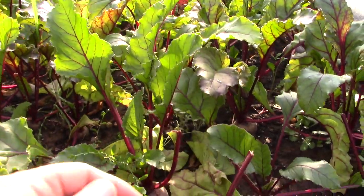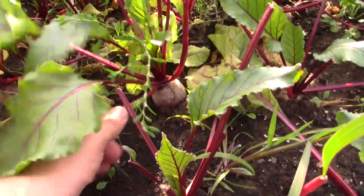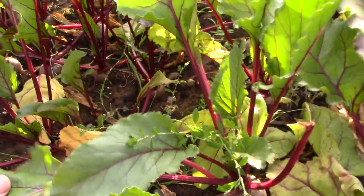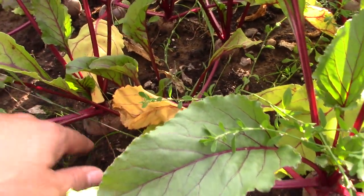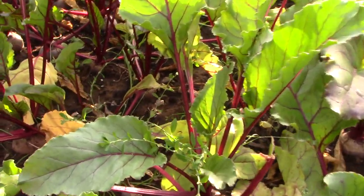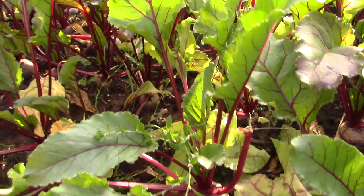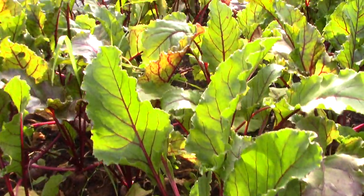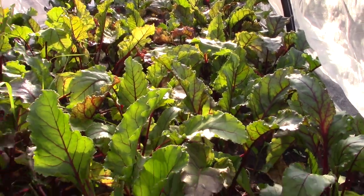So the first bed of beets, these are all ready to be harvested. You can see they're not the biggest beets, just the variety doesn't get all that large, but they're a good size. Quite a few of them here, so we will probably be pickling quite a number of these beets. But yeah, they'll come out in the next few days.